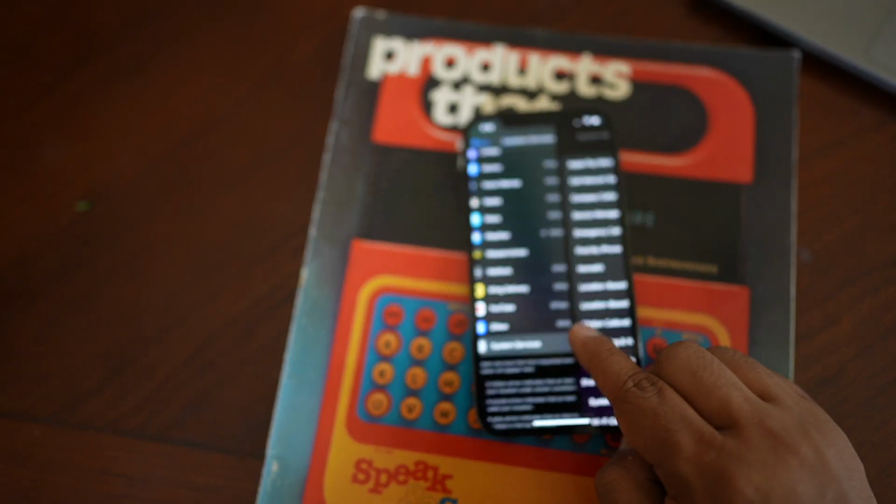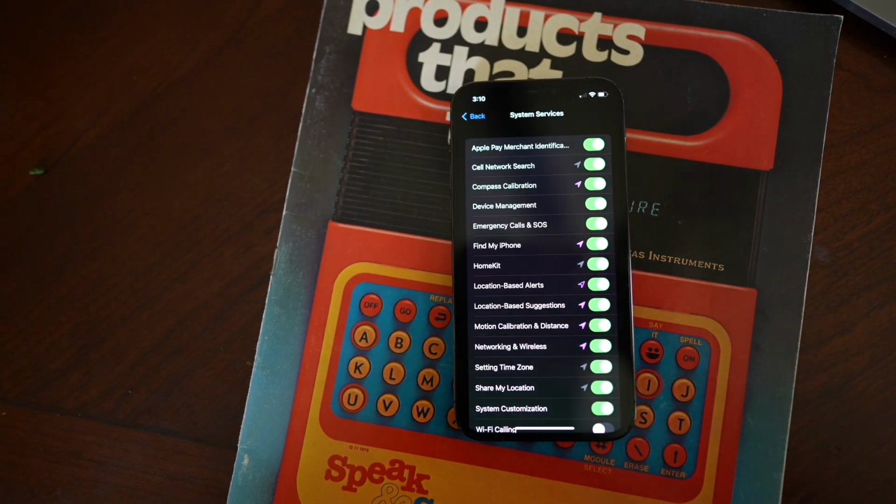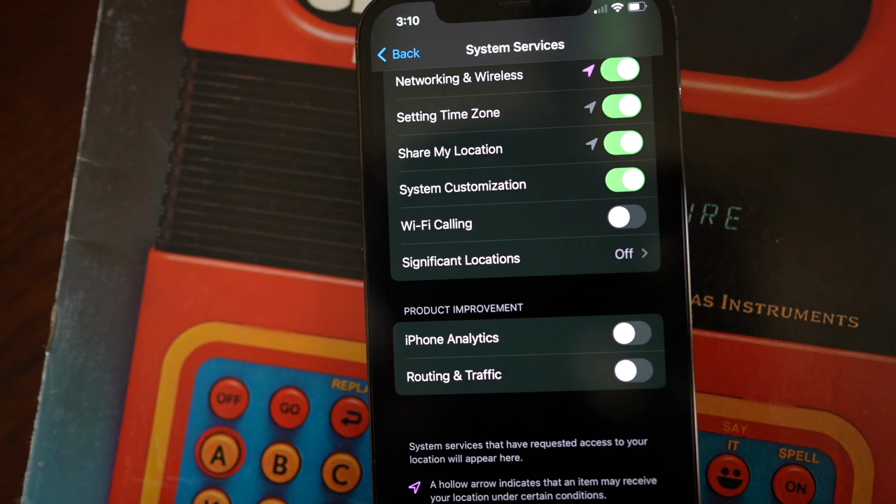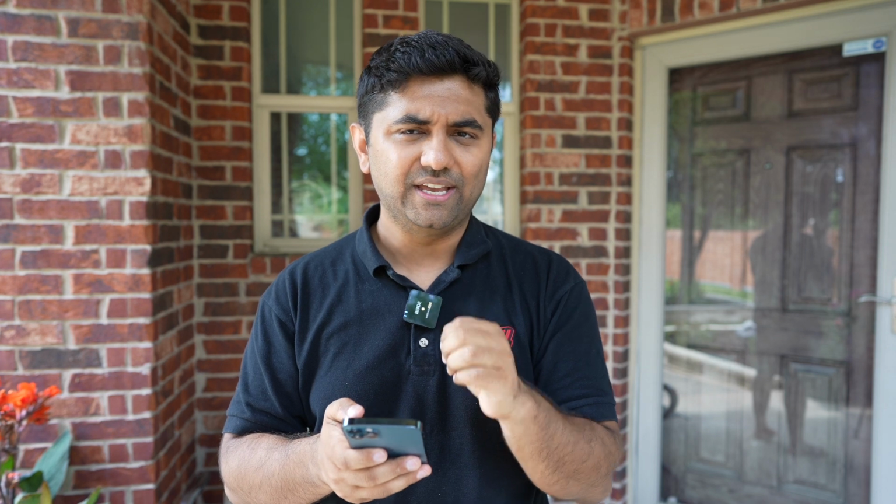Click on system services. Now you see all these other things. Now scroll all the way down and find significant locations. Click on it, and once you click on it, you're going to find something crazy.